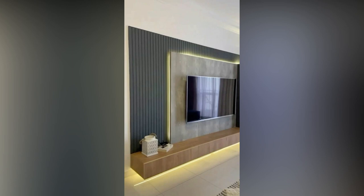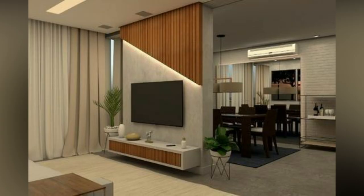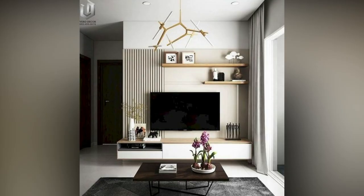Wood is the only material that is both timeless and elegant. It looks great against neutral walls and is thus a popular choice among many Indians for wooden TV units. It can bring even the most drab living spaces to life.